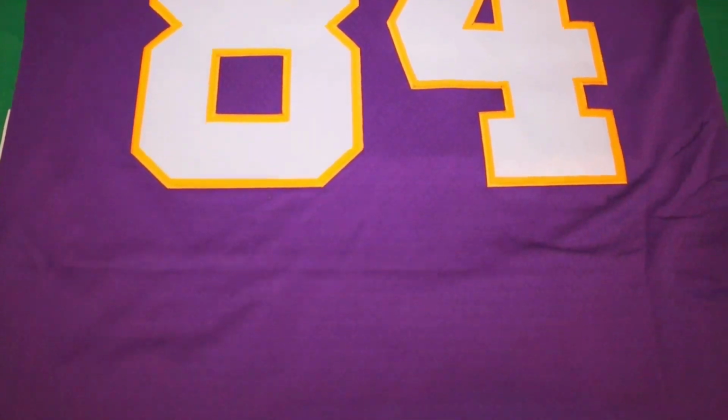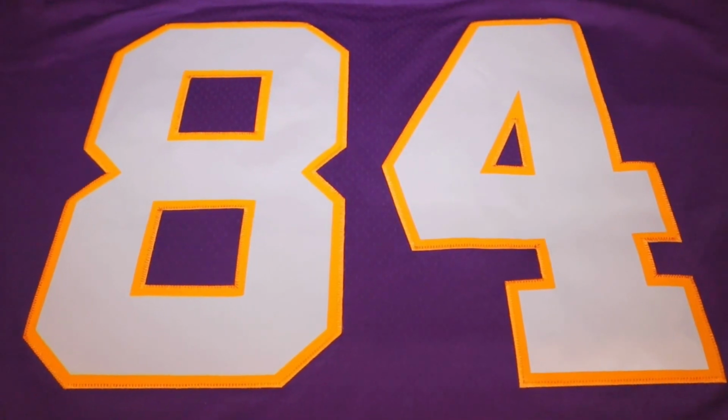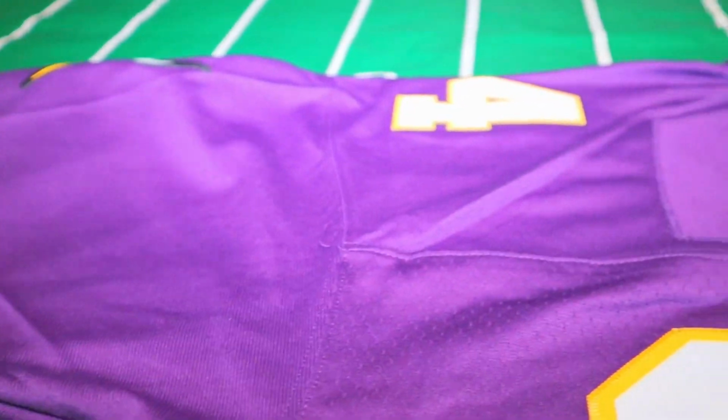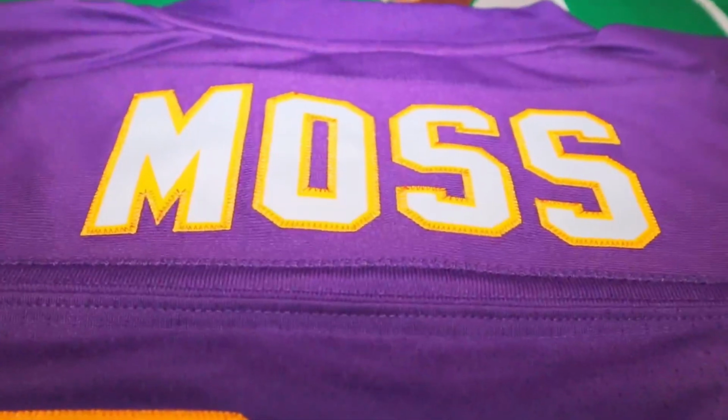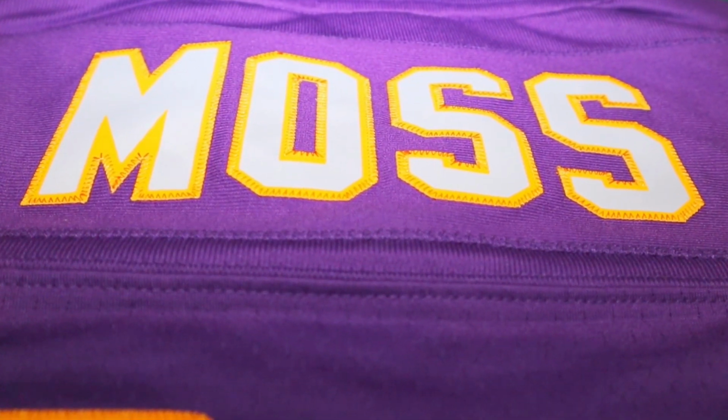And it has a lot of features that an authentic jersey would have, as far as a polyester body and sewn numbers and lettering. This 1998 throwback Randy Moss jersey is what he wore during his rookie season for the Minnesota Vikings, where he set the world on fire, became the best receiver in the game, and shattered all the rookie receiving records. Those statistics that Randy Moss put up in 1998 are still the measuring stick for how we grade receivers who come into the NFL today. And his rookie season was the start of what would later become an end in Canton, Ohio, when he was enshrined in the Pro Football Hall of Fame.